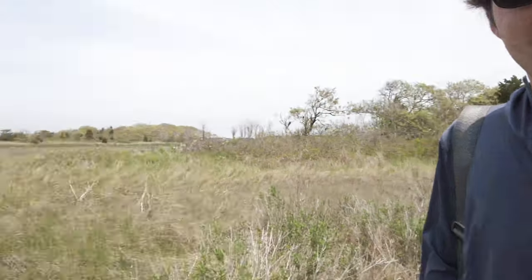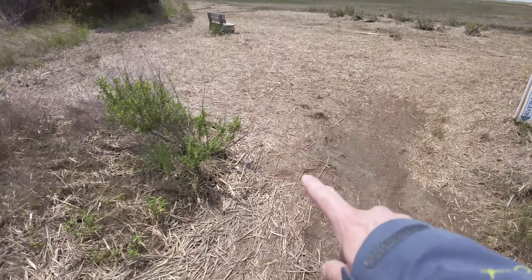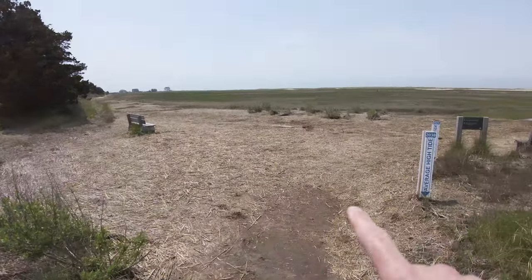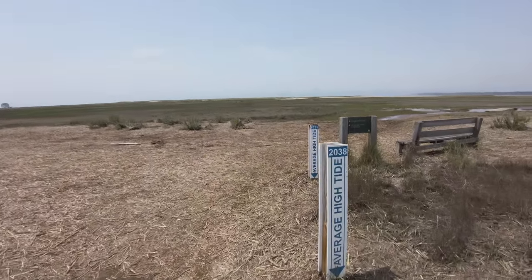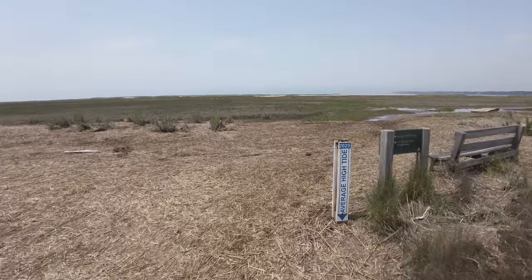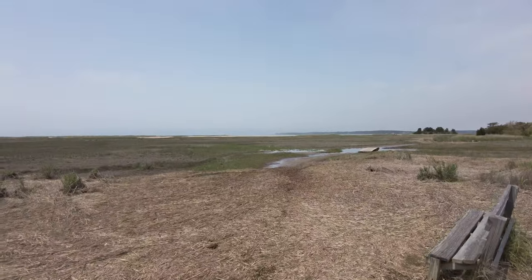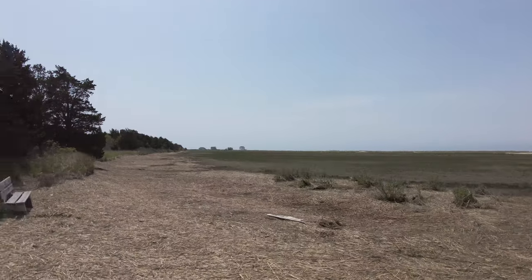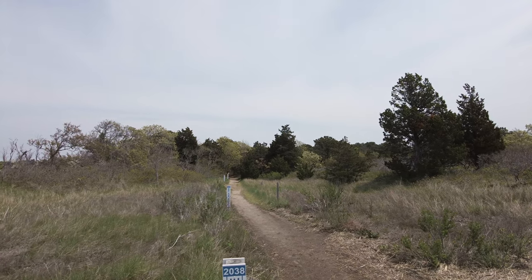Yeah, so these are indicating where high tide will be. And you can tell that because if you look here, the current high tide is kind of marked by all of this straw that you can see pushed back. These are the grasses that have been brought back with the high tide. And where are we? Well, we're right at the average high tide for 2038. And here's the average high tide for 2025, which is basically now. So what we're looking at here is all of this will be underwater all the way back to there with climate change.